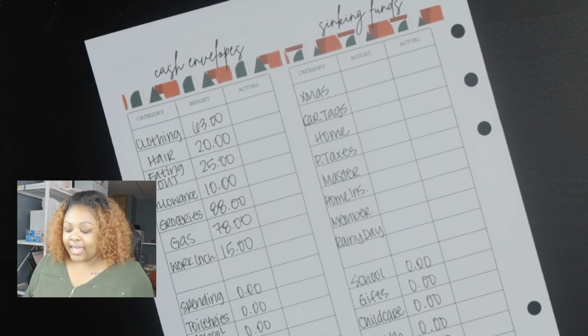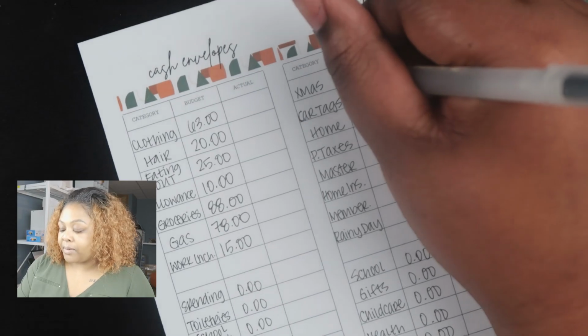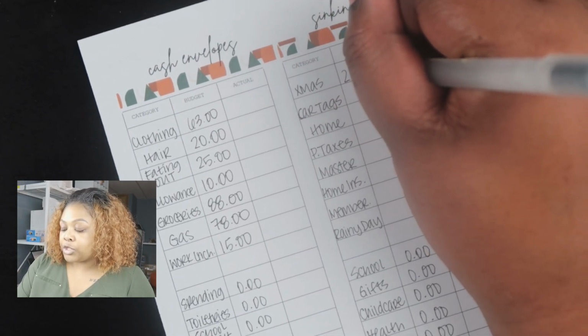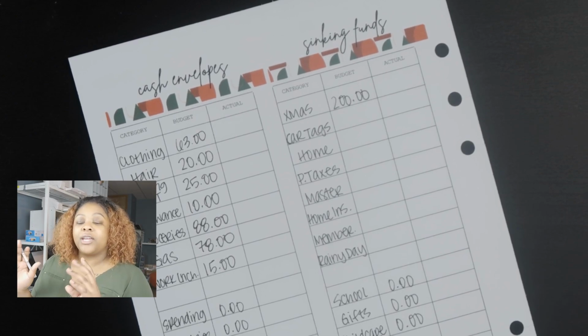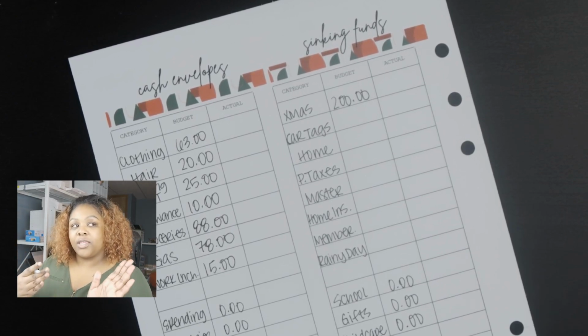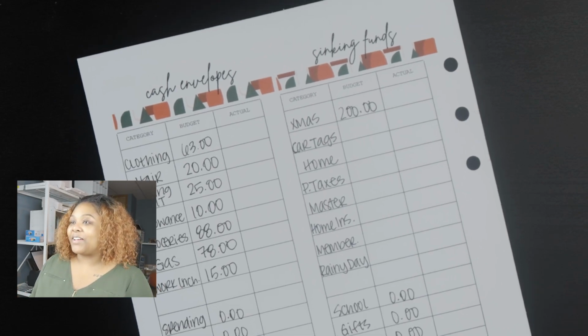For my sinking funds, I got Christmas, and that is $200. And as you can remember, I'm going to put in $200 for the month. So we all know Christmas is December 25th. So I'm going to take that whole chunk and put it toward this paycheck and kind of front load it. So next pay period, I have 0 for Christmas, but we free up that money to do other things with. Hopefully I'm done with all my Christmas shopping before my next paycheck hits, but let's see how it goes.